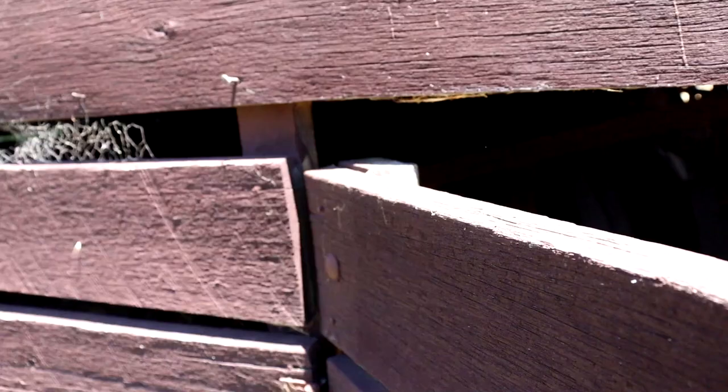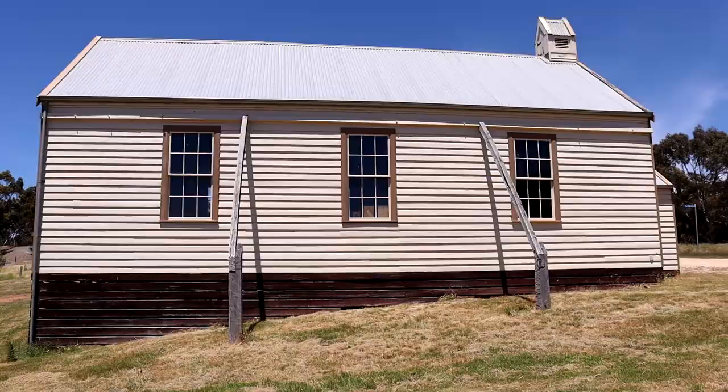And a little bit of a shot of underneath the church. Now it's open. And that is underneath the church. And the other side of the church.